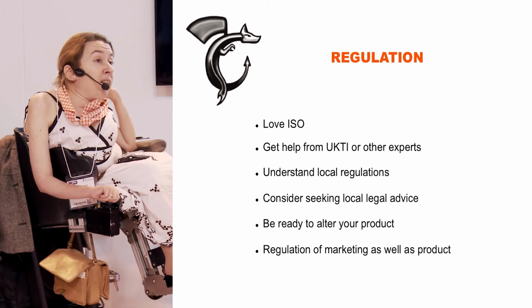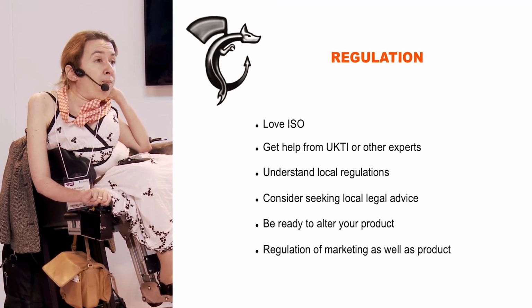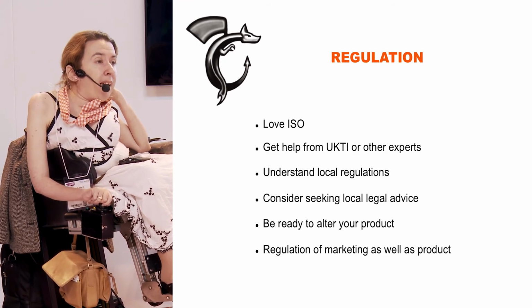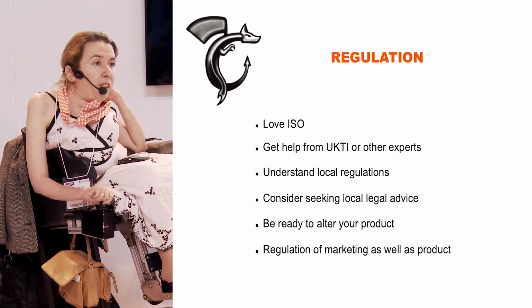The UKTI can help you. There are lots of handy things on the website. You can get advice about what the regulations are.